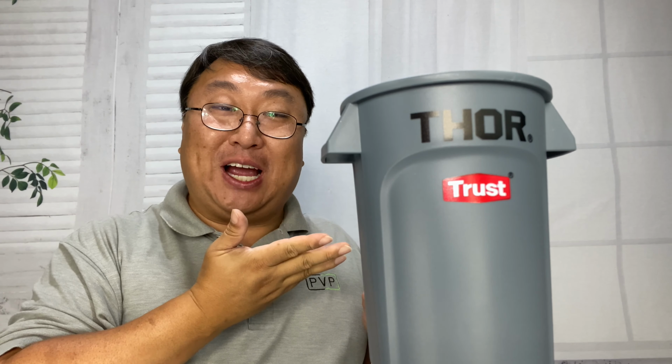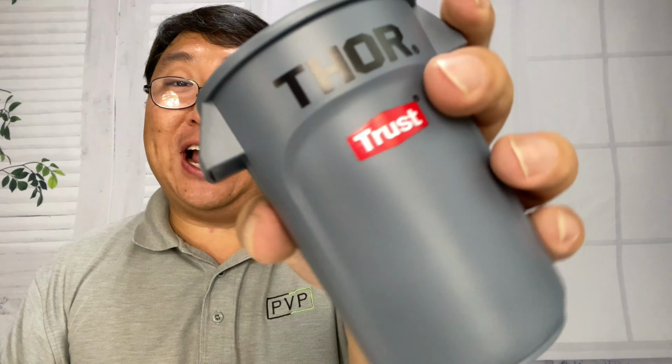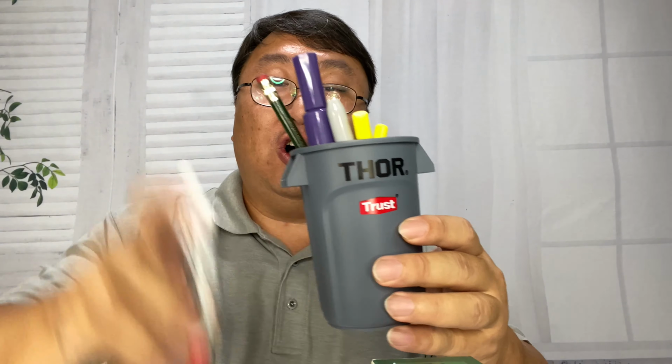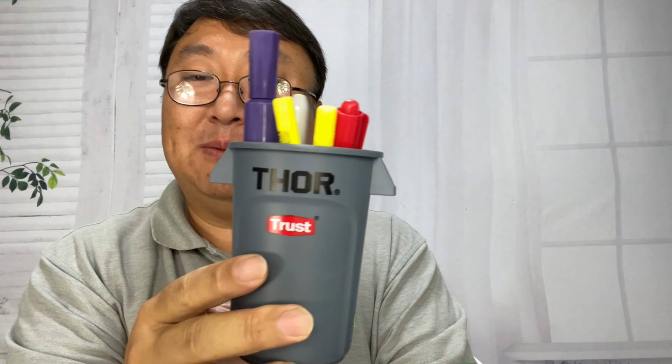I've got this trash can right next to me to show you what it is useful for. And it's not what you think. It is a little tiny trash can. And you can actually use this to put things like your pens. So I've got pens all strewn around my desk, markers, pencils, those types of things. And I never seem to have them at the ready.